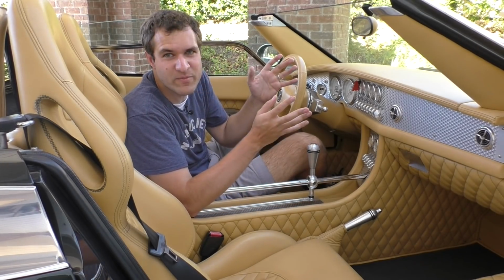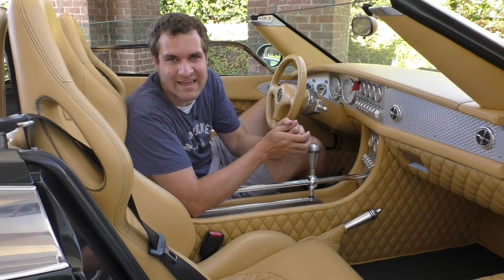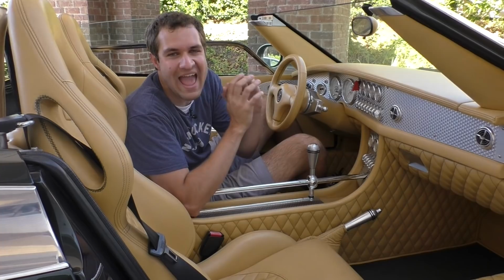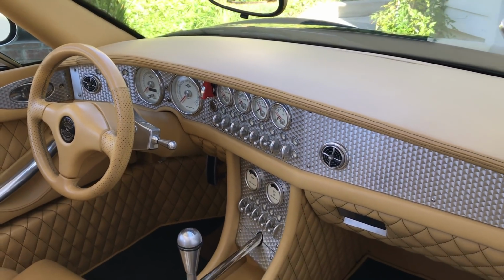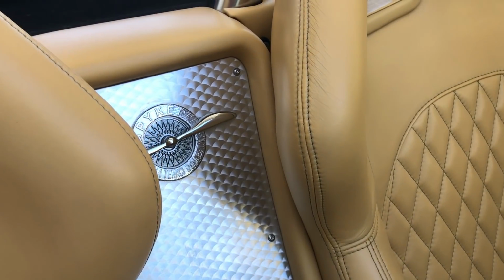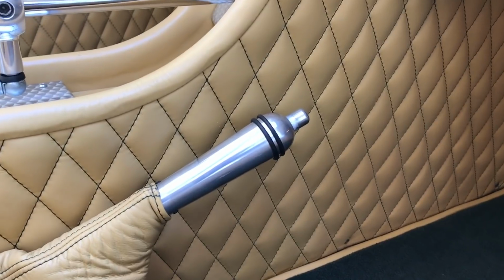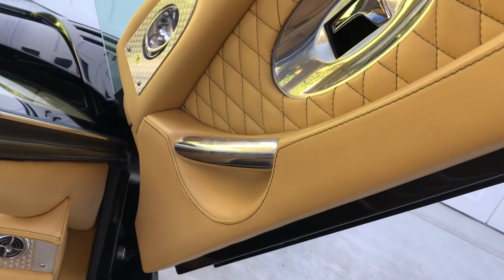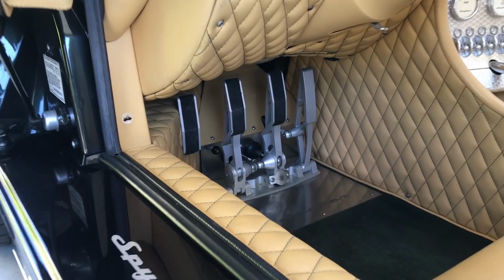As you can probably see from this angle, one of the craziest things about this interior is everything is aluminum, and I mean everything is aluminum. The entire dashboard is aluminum. The center console is aluminum, going all the way up between the seats where there's another Spyker propeller logo. Of course, the shifter is aluminum, as you already saw, and so is the top of the parking brake handle. Also aluminum are the turn signal levers and the lever for the high beams. The door grab handle is aluminum. Even the mirror controls are aluminum. The pedals are aluminum too.